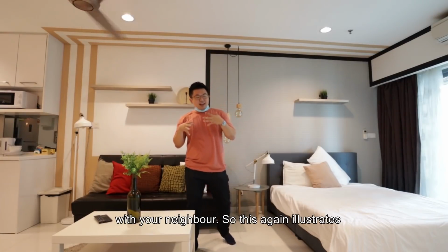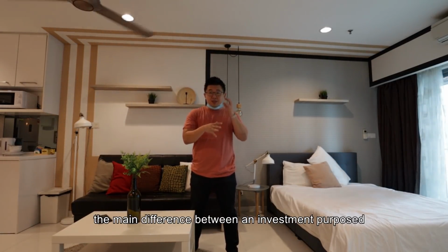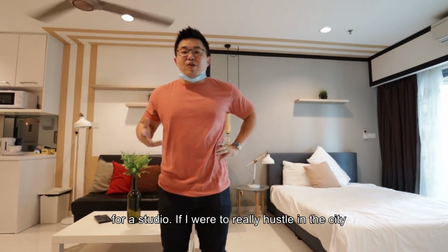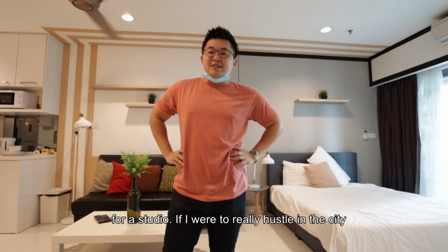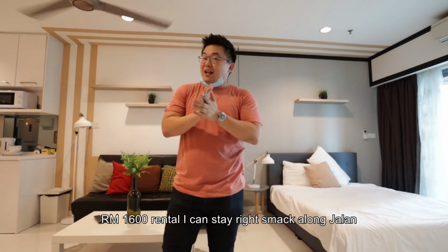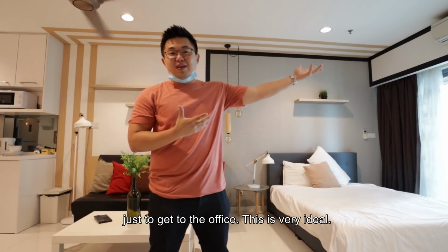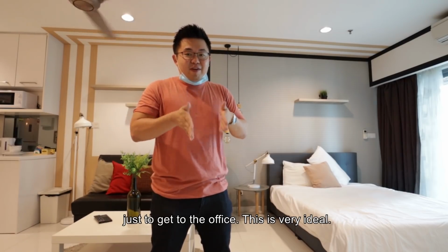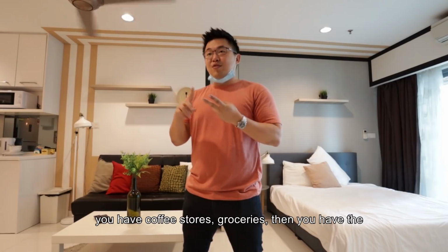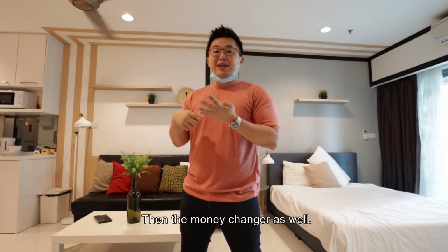So this again illustrates the main difference between an investment purpose unit versus an own stay unit. It's a not bad space for a studio, and if I were to really hustle in the city, right, 1,600 rental, I can stay right smack along Jalan Sultan Ismail. I don't need to waste like 2-3 hours just to get to the office. This is very ideal. And what I really like, you have retail downstairs, you have the coffee store, some groceries, right? Then you have the eyelashes, I'm not sure about that. Then you have money changer as well.